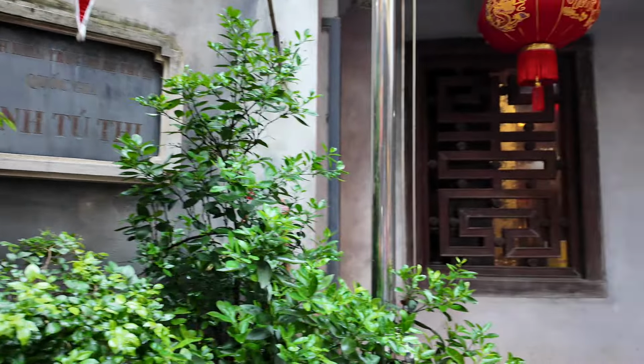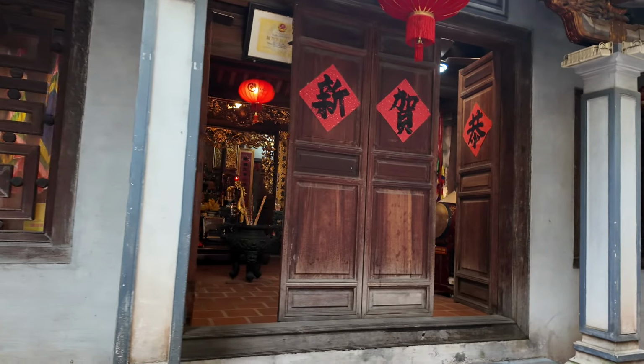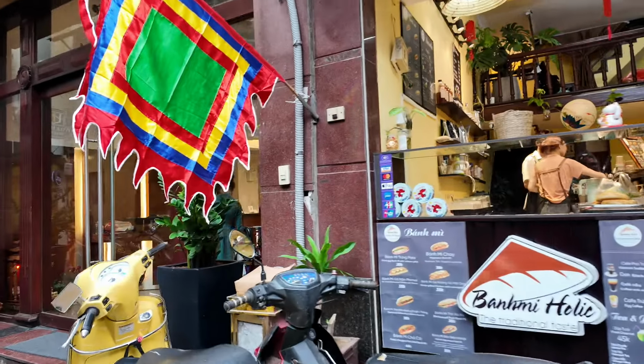I also noticed a small temple here. Oh, this is selling banh mi.